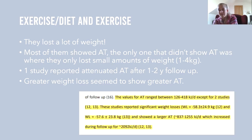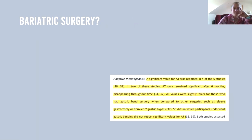The values for adaptive thermogenesis range between kilojoules, except for 2 studies. These studies reported significant weight loss and showed large adaptive thermogenesis, which increased during the follow-up. I think this was actually the Biggest Loser study that we're talking about, but we'll come back to that. We'll chat about that in more detail soon.